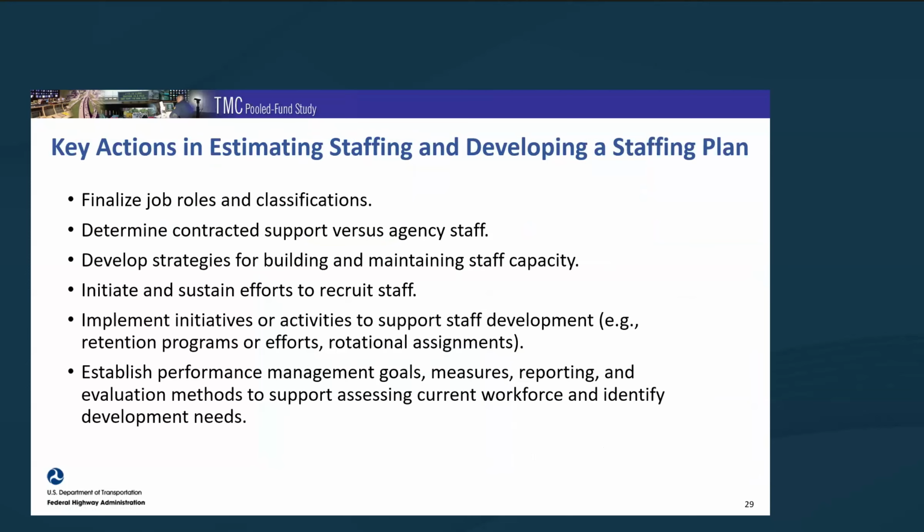Although not directly involved in estimating staffing needs in the current estimation process, step 5 can contribute to the staffing estimation by first developing strategies for building staff capacity and recruitment to reduce the need to hire more skilled staff in the next staff estimation process. Further, implementing staff retention approaches helps to reduce hiring in the next estimation process. And finally, establishing performance management goals for performance development to support staff capacity and improve retention.